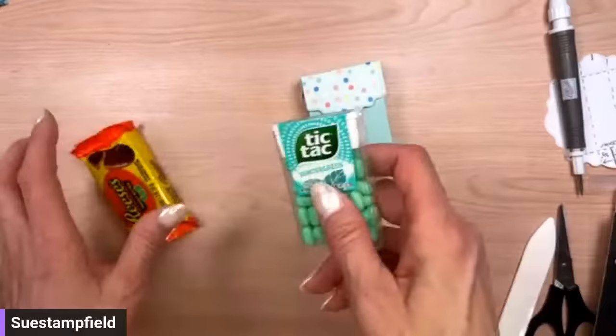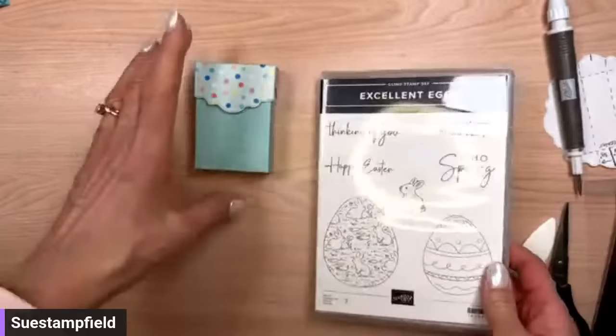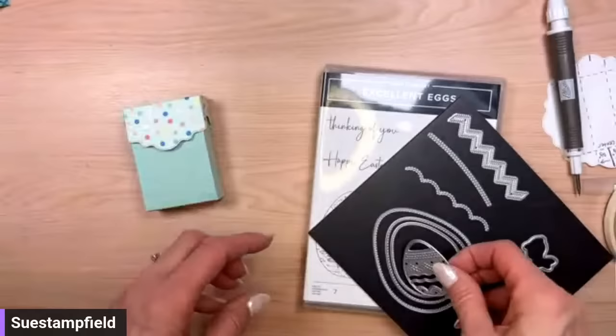All right, so let's go ahead and decorate our box. So bunny time, you guys, it's bunny time. Now you absolutely could die cut an egg and decorate our little box with an egg like this one that has all the different patterns on it. I think this one would be maybe a bit too big.